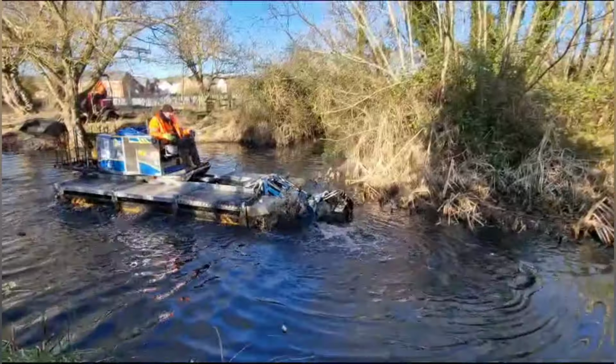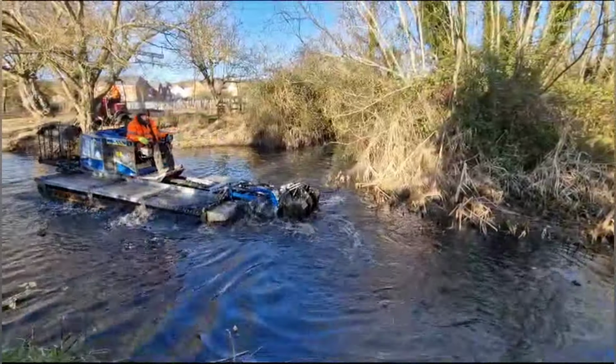Notice that the seat moves back to balance the machine out.